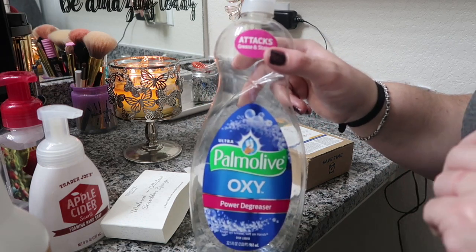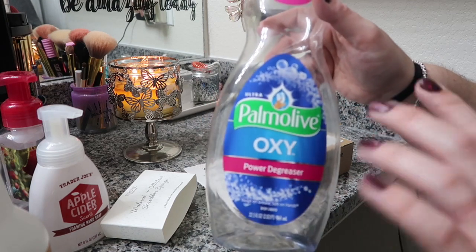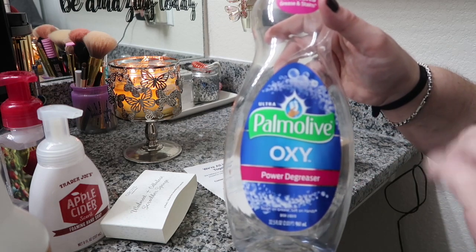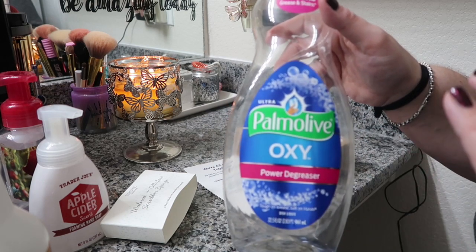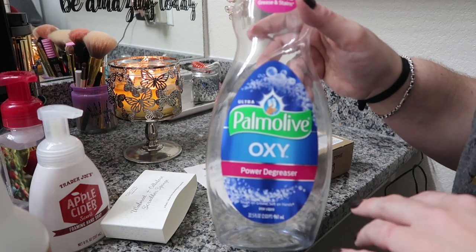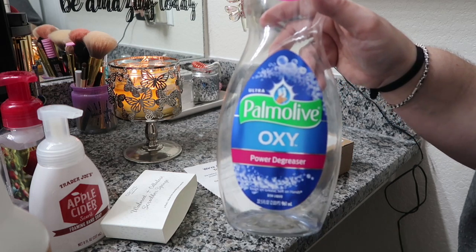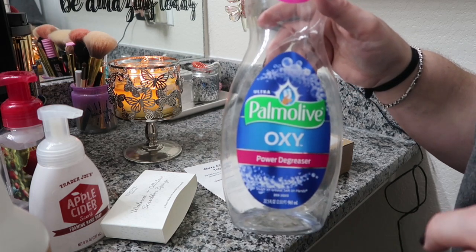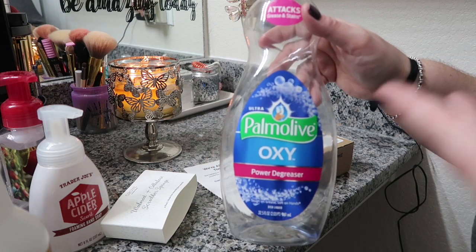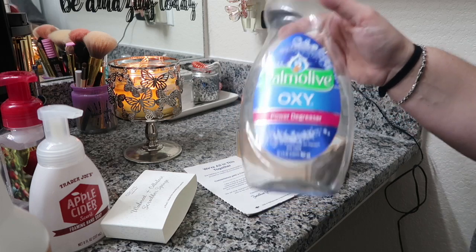But this was something else that Paul had in the storage shed, and it was a full bottle, so we were working through it. This is the Palmolive Oxy Power Degreaser. My mom always used Palmolive growing up, so I always thought this was a good dish soap, and I feel like it still stands up to its name. The Oxy Power Degreaser was really good. I do prefer ones that smell a little bit better, like the Mrs. Meyer's kind, just because it's enjoyable to use those while you're cleaning, but still no complaints. This got the dishes clean when washing them, so I liked that.